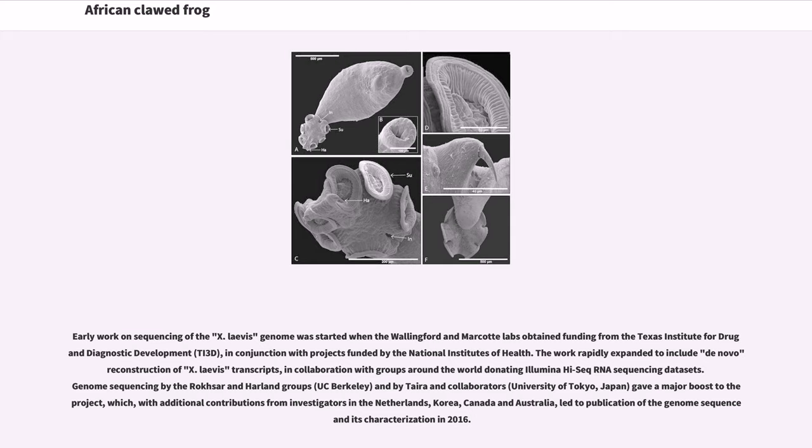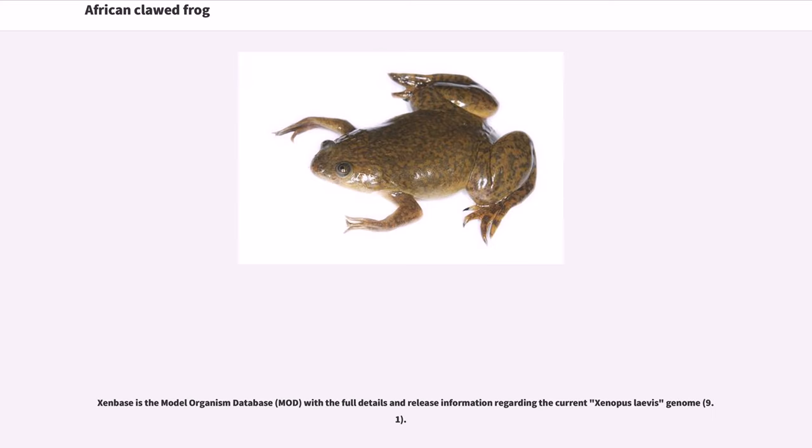Early work on sequencing of the X. laevis genome was started when the Wallingford and Marcotte labs obtained funding from the Texas Institute for Drug and Diagnostic Development, in conjunction with projects funded by the National Institutes of Health. The work rapidly expanded to include de novo reconstruction of X. laevis transcripts, in collaboration with groups around the world donating Illumina HiSeq RNA sequencing datasets. Genome sequencing by the Rokhsar and Harland groups and by Taira collaborators gave a major boost to the project, which, with additional contributions from investigators in the Netherlands, Korea, Canada, and Australia, led to publication of the genome sequence and its characterization in 2016.